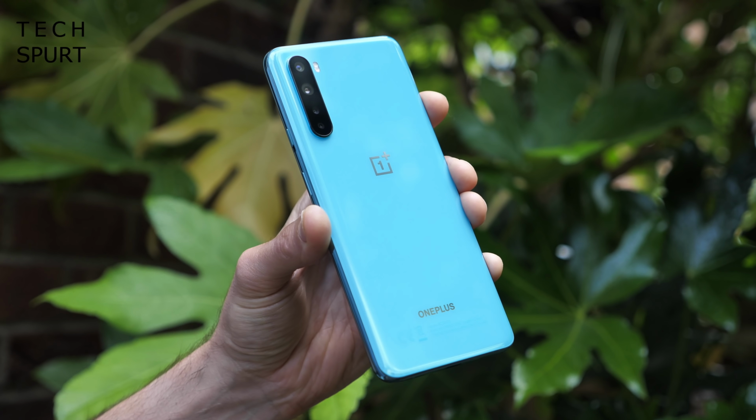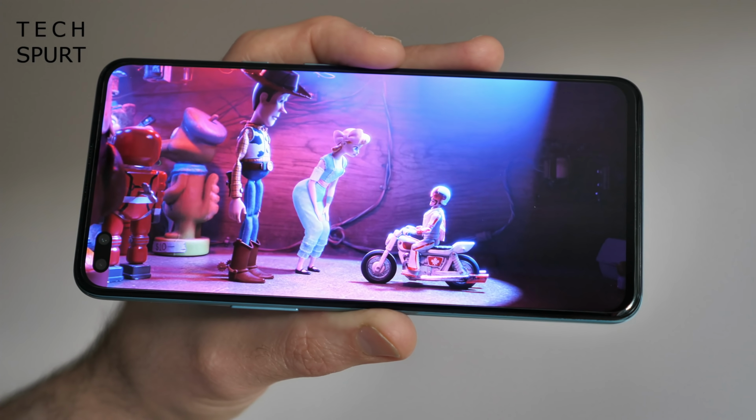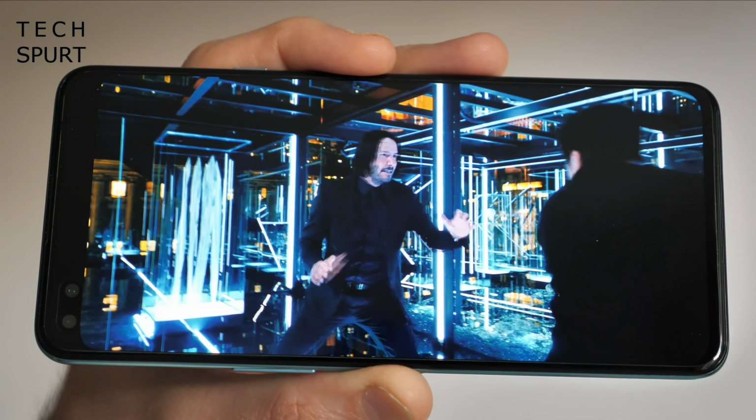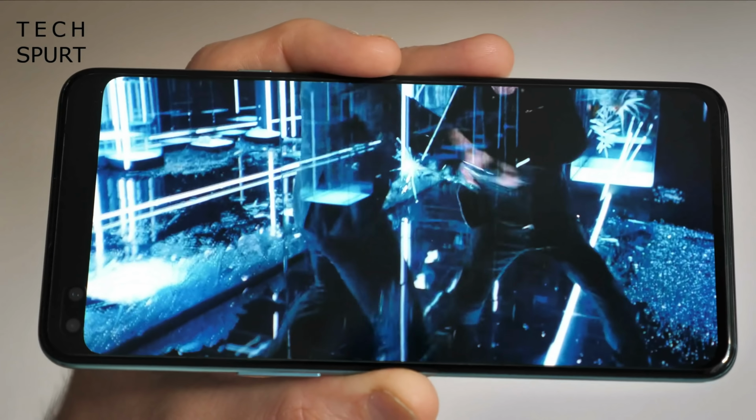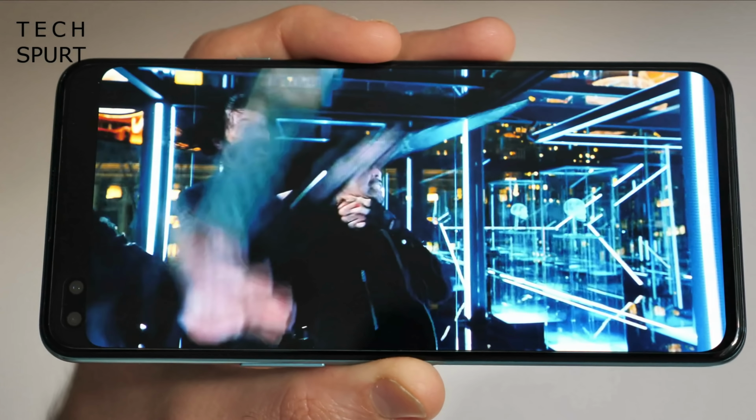run out of juice. I love that refreshingly compact-ish design, especially in this lovable blue hue. And that 6.44-inch OLED screen is a stunner, boasting gorgeous contrast and punchy colours, plus a smooth 90Hz finish. It's definitely one of the best displays in this group by far.